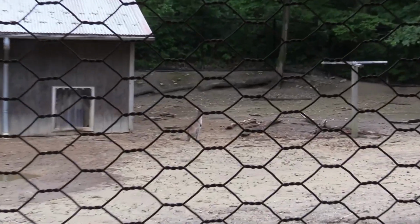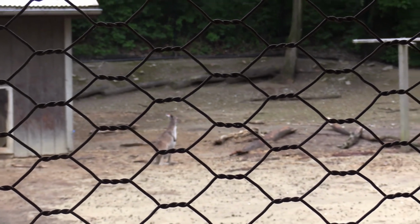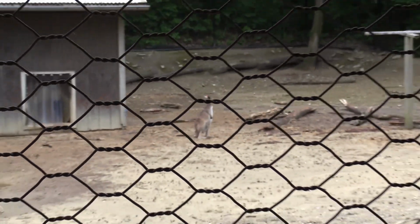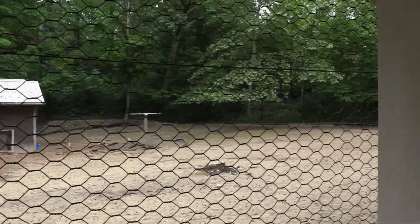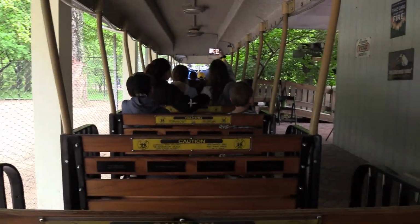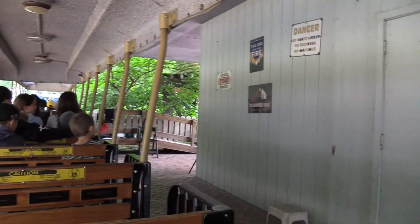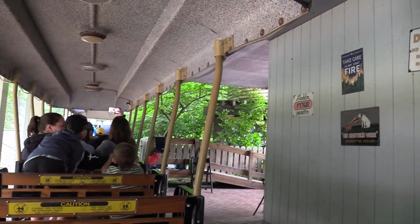Alright, so as I was waiting for the train to leave, I could see the kangaroo came out. It always pays to wait. Alright, we're departing. Enjoy the train ride.